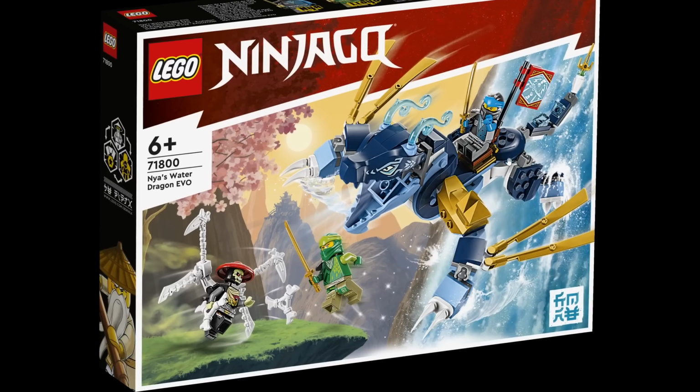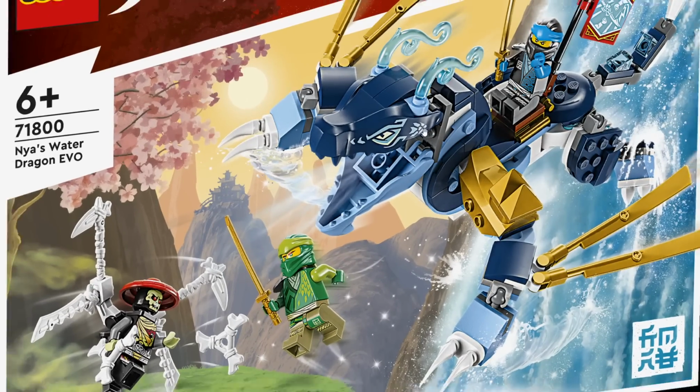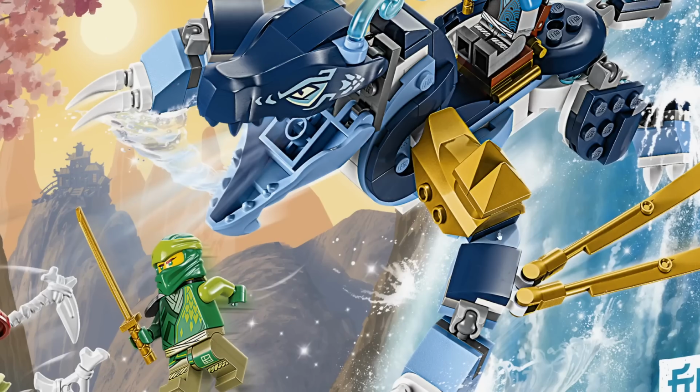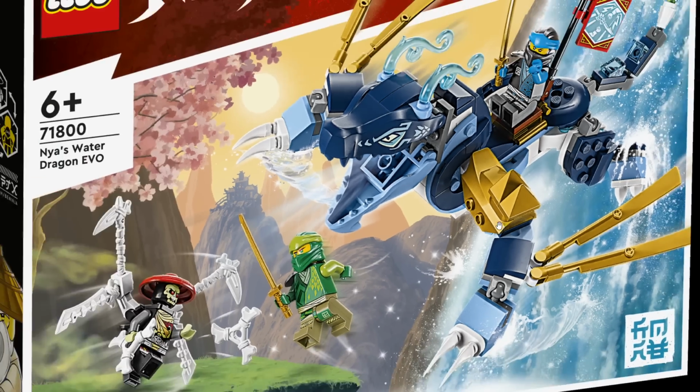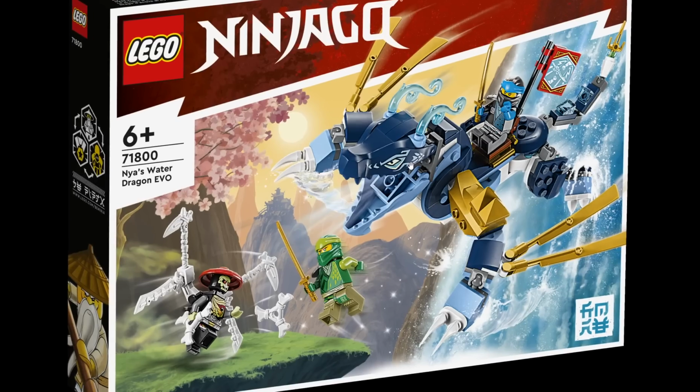In terms of how it looks, I mean, it looks very simple, very similar to Jay's Lightning Dragon from last year. I think maybe a little bit better. I think the way they did this next potentially very interesting. I love the colors on it too. They made sure to make it distinct from Zane's and Jay's dragons. New color for Evo joints here too, it looks like. A lighter blue, that's very exciting. And I also like how the head's very different from the Water Dragon from Seabound. Helps make it feel very different and unique.